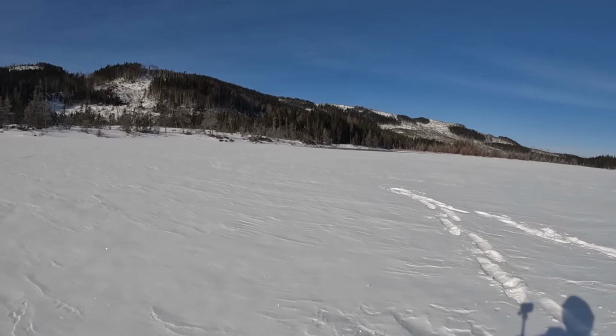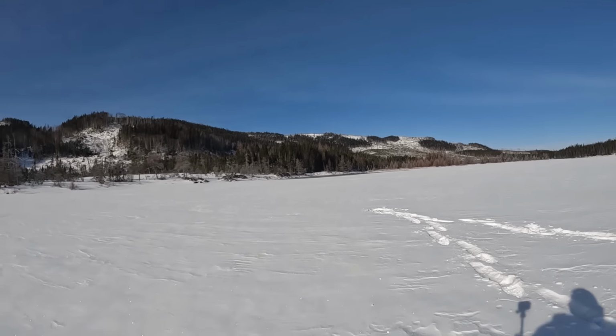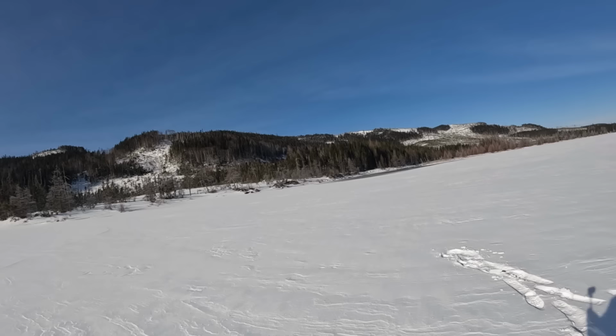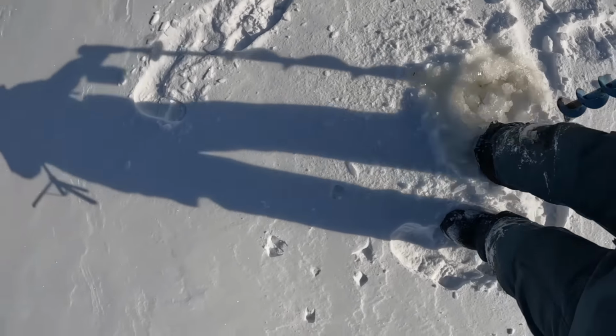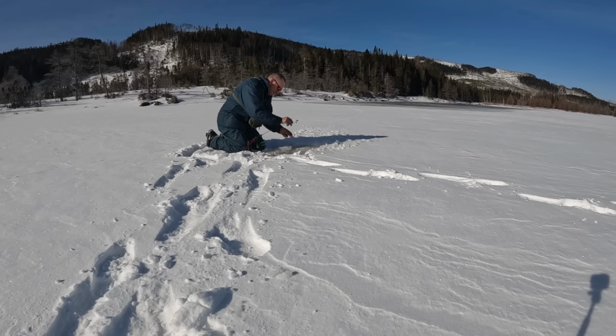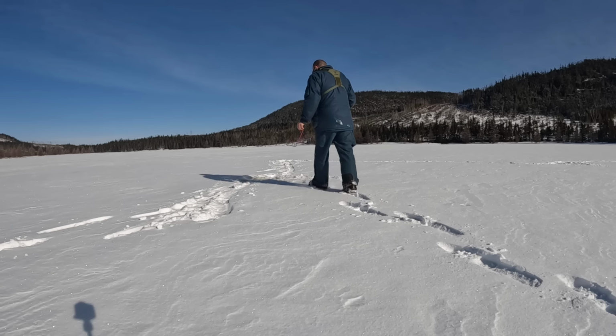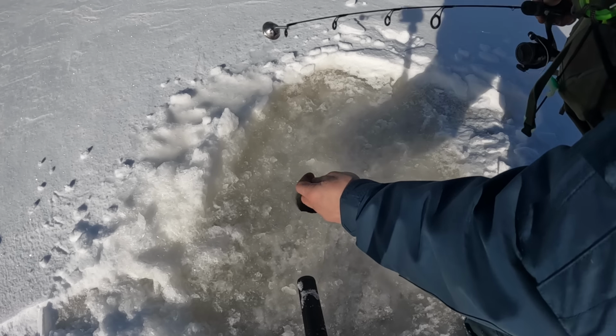So we got about 12 inches of ice there, 30 centimeters. Not bad so far. We'll go up closer to the brook. There'll be less ice, but there'll be more trout. Ooh, the wire's really deep.